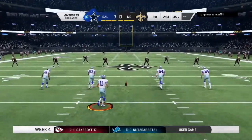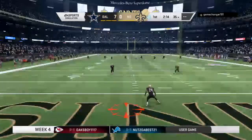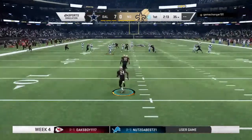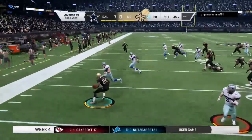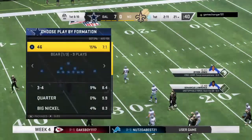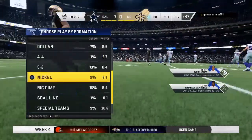Set now to kick this one away, and off it goes. That's fielded in the end zone. And he's able to get it across the 20, but not by much, as he's marked down at the 21-yard line.